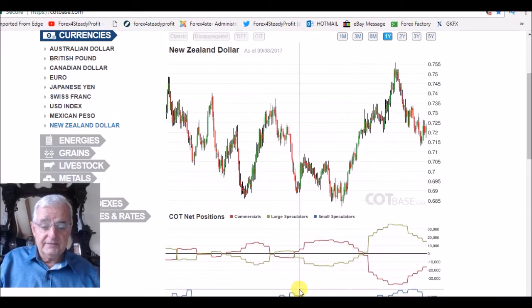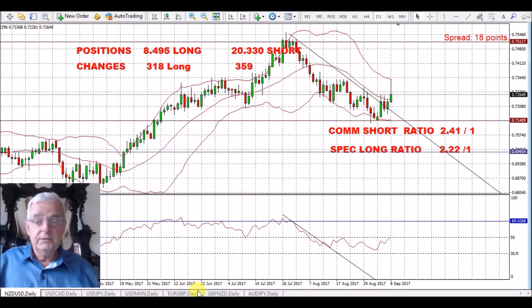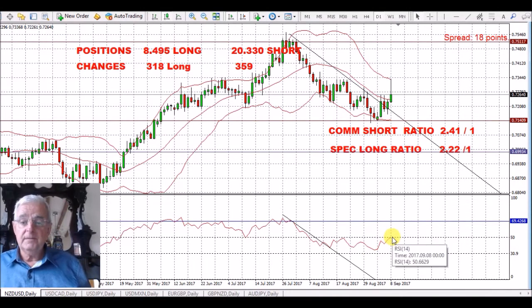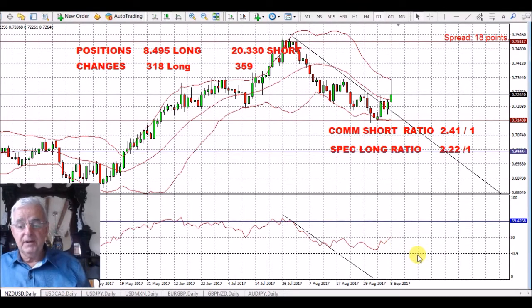But at the current levels, if we go over and have a quick look on the chart, New Zealand US dollar, we have actually bounced off this support here, and there might be a little bit more downside in this. Commercials have got a short ratio of 2.41 to 1. We've come back up onto the 50 on the RSI. I suspect we're going to bounce back down. It's 20,000 shorts to 8,500 longs. So I'm standing back at the moment against the Japanese yen, but we'll see what happens. I think it should continue down.